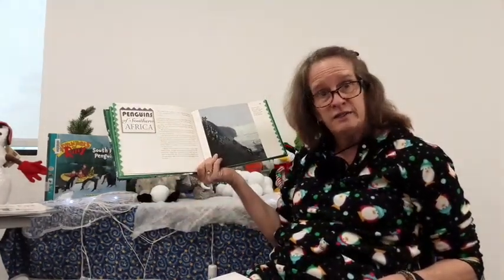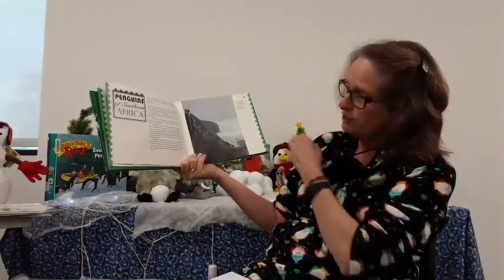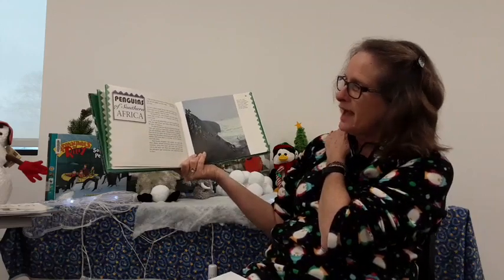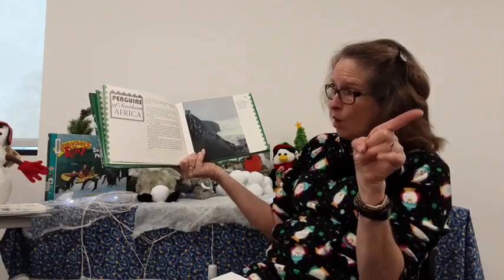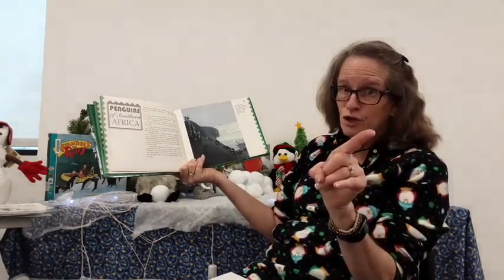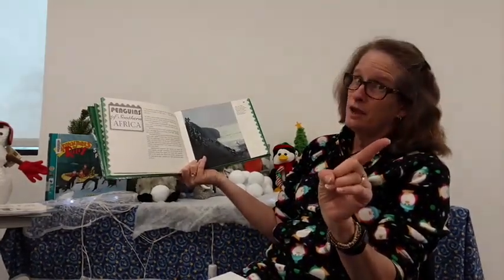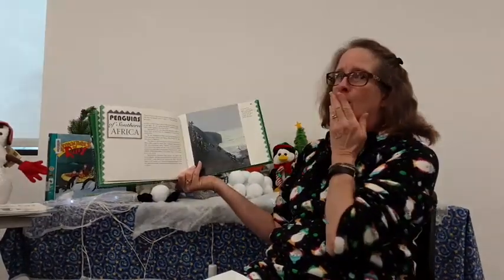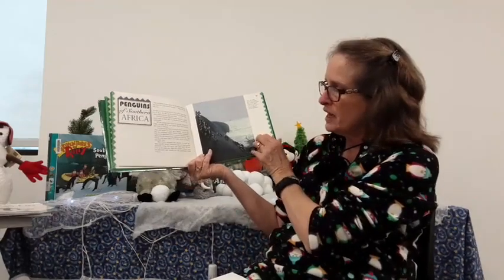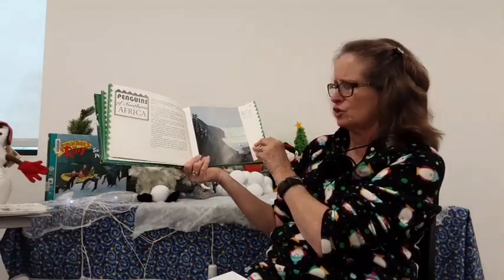Penguins live in South Africa. Look at these guys. They're climbing up from the ocean. These are called black-footed penguins. And get ready for it. When they were first discovered, they make such a strange noise that they are sometimes called African jackass penguins. Uh-oh, better be careful when you call somebody that. African jackass penguins. Oh my gosh.